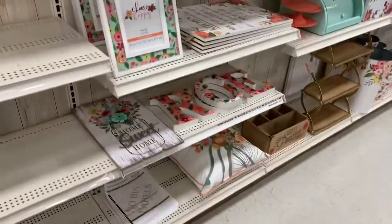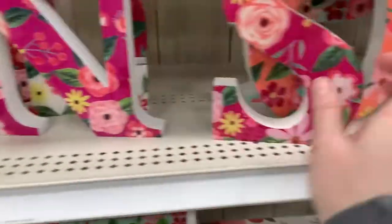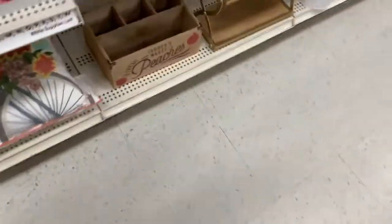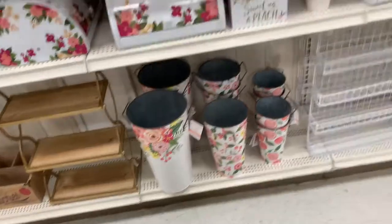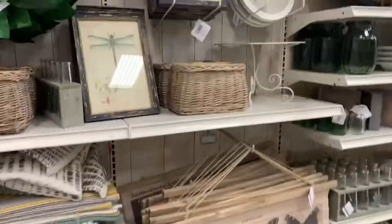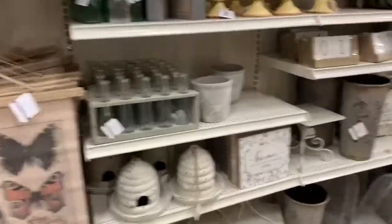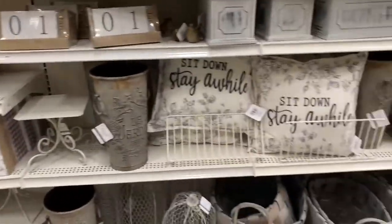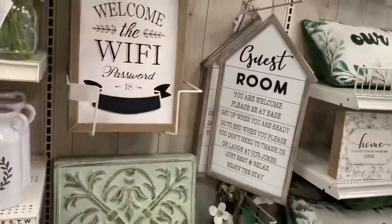So these are the colors that I'm going for, I think. I'm kind of in between a couple ideas here. So I'm seeing if they have my letters. If they do, then I will choose them, but I'm not exactly sure. But I really love these golds and these pinks, and I just think they are so cute. And oh my goodness, this makes me want to change my whole idea and go for a country farmhouse theme. It's just so cute. I love everything in this aisle. I want to take it all home.